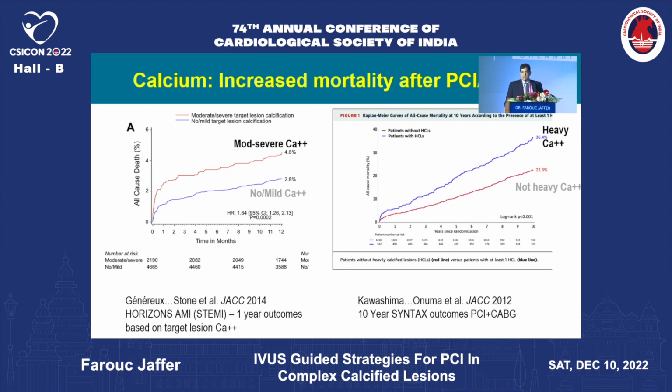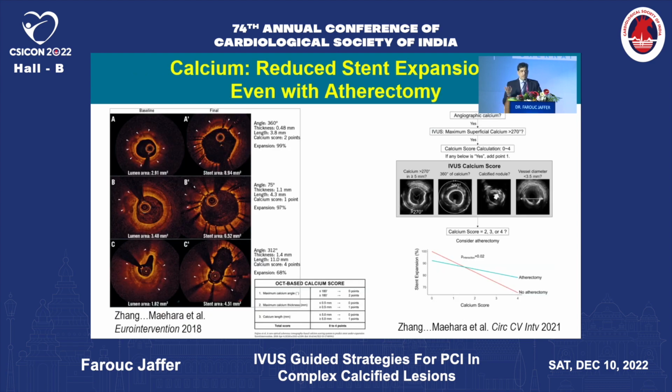But suffice it to say, calcium, as we know, is a major, major force in interventional cardiology in terms of challenges. We know that anytime there's demonstration of severe calcium, this is associated with poorer outcomes, in this case, all-cause death, both from Horizons AMI and from the 10-year follow-up for the Syntax trial. When there is heavy calcium, we have a 50% increase in all-cause mortality, any particular lesion, and it doesn't matter if you're revascularized by surgery or stenting. So part of this is lesion-based, but also part of this is biology and disease-based when there's heavy calcium in terms of mortality.